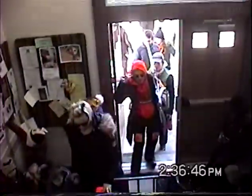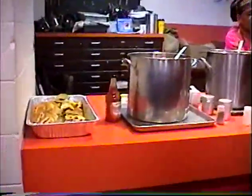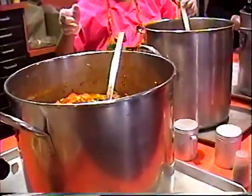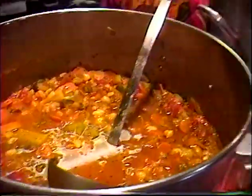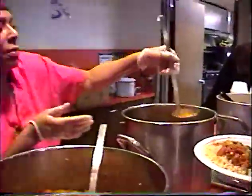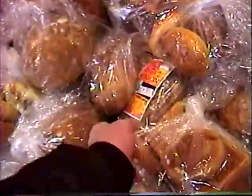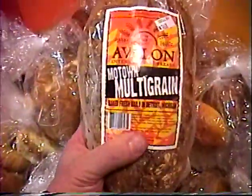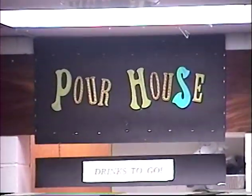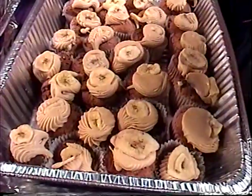Plus watching the Hudson skyscraper, that'll be nice too. All right, well, after the march, it was food time, so on a bed of rice or whatnot, you can get some goulash type stuff. Avalon provided different varieties of bread. This is Motown multigrain. They call this the poorhouse. I like that. It's a play on words, but I get it.